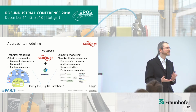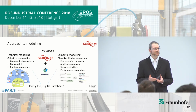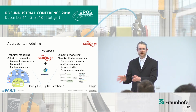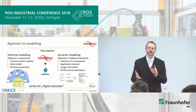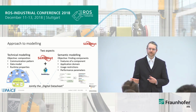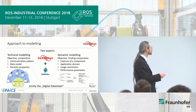This means you need to describe components in a structured way such that they can be found. So if you have an automation problem, you go to the platform, define your problem, and you want to have an integrator found who helps you, and you want to have components selected. This requires that your problem is described well and that the components are described. And this is what we have in the second part of the data sheet here.